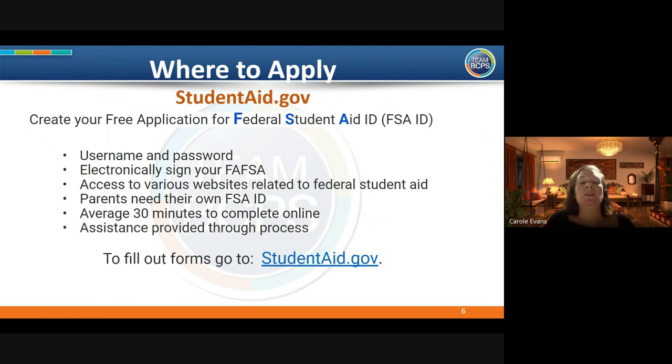Students will go in, and parents also, both are going to have to create a FAFSA ID. It'll be a username and password. You will electronically sign any forms through FAFSA. You have to have that username and ID in order to do that.